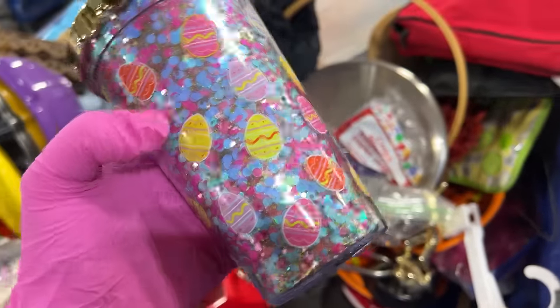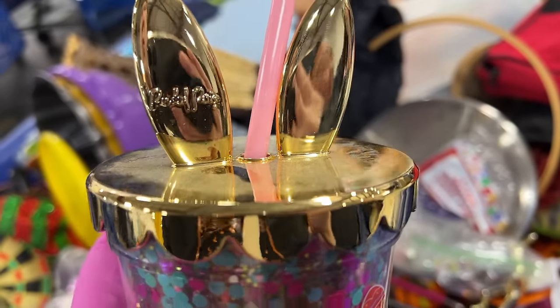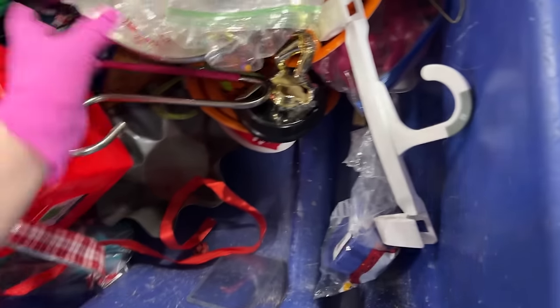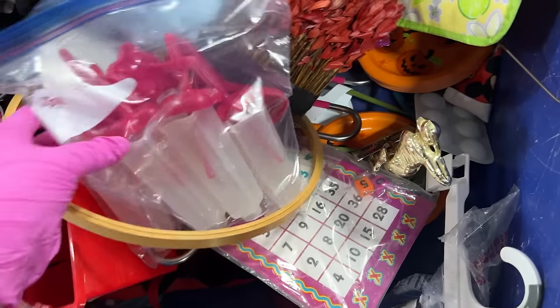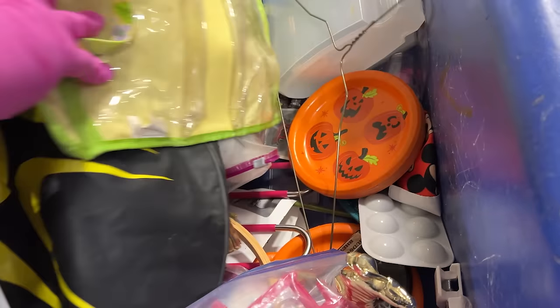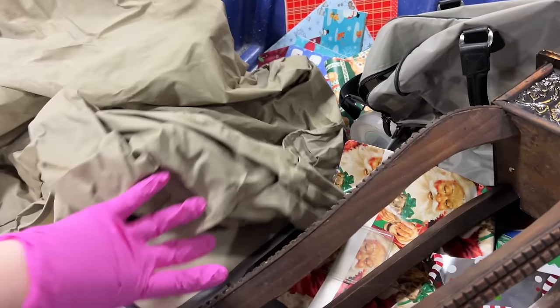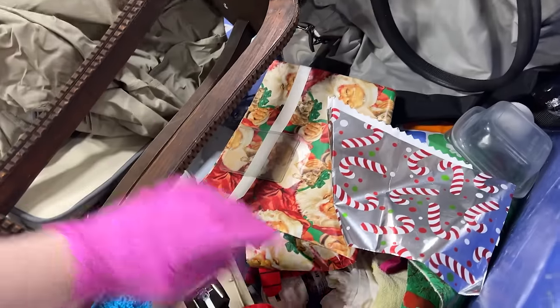Oh, nice Easter cup. Rachel, Raquel, I don't know, I have to look it up. It's pretty cute. These are for popsicles. Okay, a Halloween tablecloth. Some Christmas paper under here. It's a cool stand.